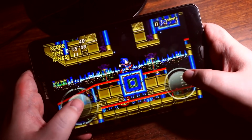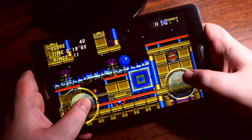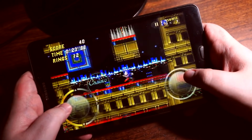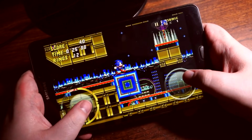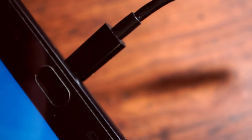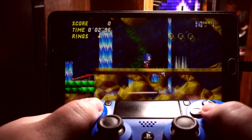If you don't want to use touch controls to play Sonic 1 and 2, there's a good chance that your PlayStation, Xbox, or even Nintendo Switch controller can be paired with your phone through Bluetooth. On Android, that can sometimes cause input lag, so what I ended up doing was buying a $7 USB adapter from Amazon. Now I can connect my PlayStation 4 controller to my Android tablet hassle-free. Different phones and tablets will require different kinds of adapters, so it's up to you to figure out which one you'd need to buy. Personally, I say it's worth it.